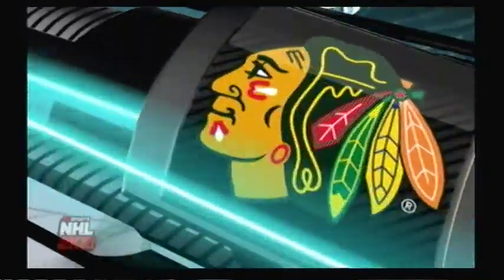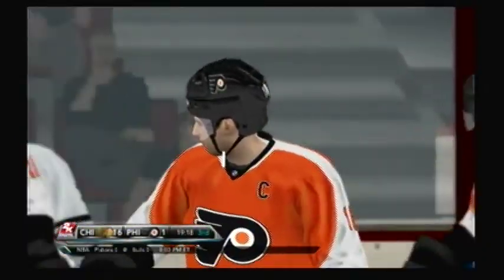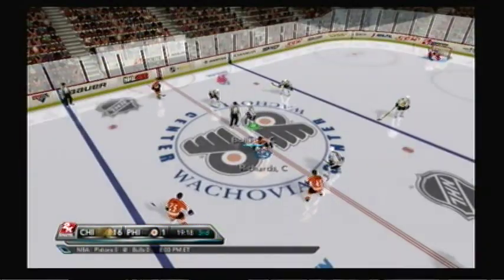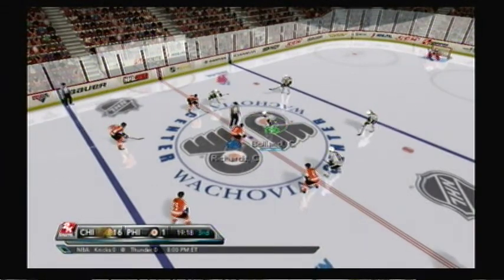Check out the goalie on this rush, partner. You can see the goalie preparing as he gets into his crouch. When you don't know when or where the shot's coming from, you're at a huge disadvantage. It was a defensive breakdown.